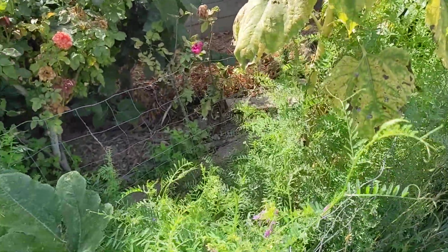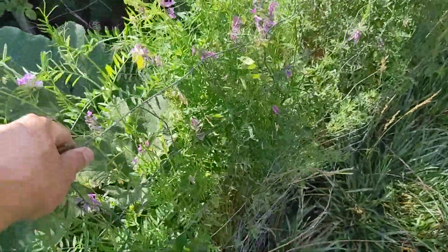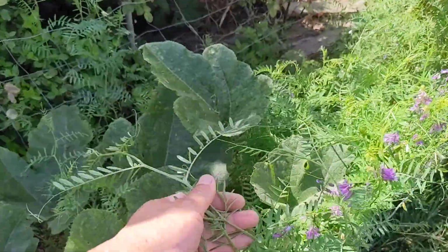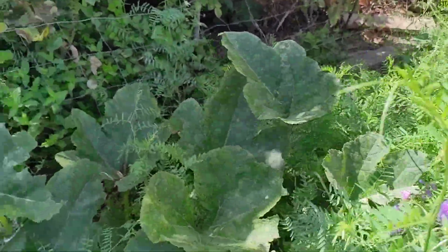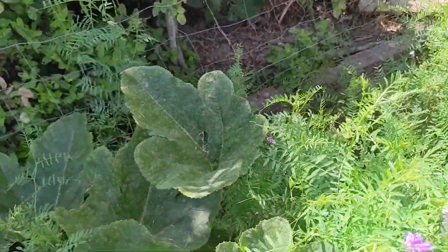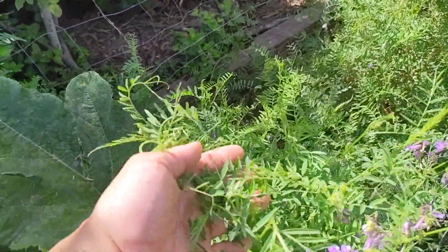At some point after this video, I'm going to take this rabbit fencing off, and I'm gonna let the chickens and ducks in here to start munching on the hairy vetch and maybe start some of the pumpkin plants and kind of turn this into chicken manure and duck manure for us.